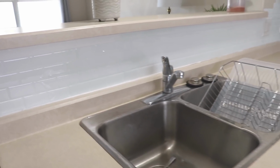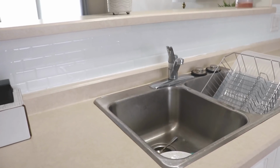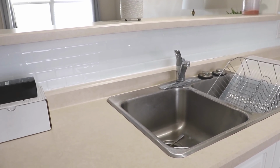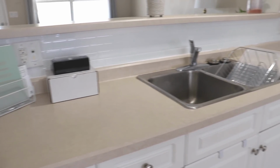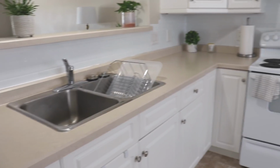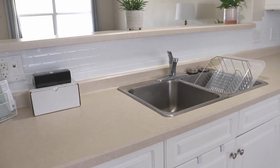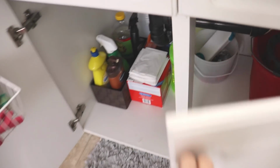Coming to the right of that, we have the sink, and I do apologize, there's a couple of dishes in there, but this is pretty much how the sink area always looks. I don't keep any soaps out or any lotions or anything like that. I just prefer having a clean, clear, clutter-free space because it's less for my brain to have to process. It just looks a lot more neat when everything is tucked away nicely underneath the sink. So under here is where I keep all of the stuff that you would normally find on top of the sink.